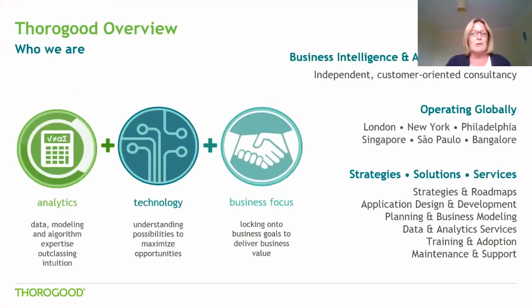For those of you who aren't familiar with Thorogood, we're an independent global professional services firm specialising in business intelligence and analytics. We have offices in the UK, where I'm based, and in the US, India, Singapore and Brazil. Our customers are predominantly from the consumer goods, pharmaceuticals and healthcare, and financial services sectors, and I personally particularly enjoy working with consumer goods companies, helping them to leverage the investment they make in external data.